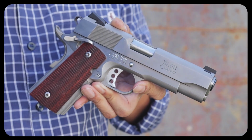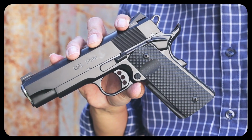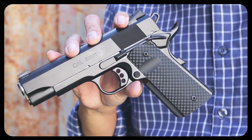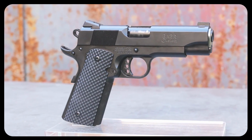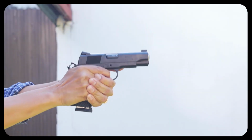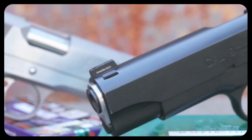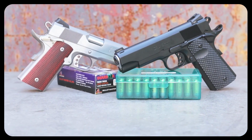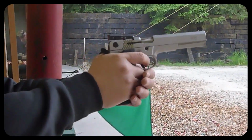Sights are well suited for precision, a low-mounted adjustable rear and a fiber optic front. Checkering on the front strap at 30 lines per inch and a textured mainspring housing give you a reliable grip. This pistol might not be everyone's choice for daily carry, but it's perfect for range sessions and serious accuracy drills. At an MSRP of $3,324, the Premier II sits below full custom 1911s in cost, yet it performs at a similarly high level.